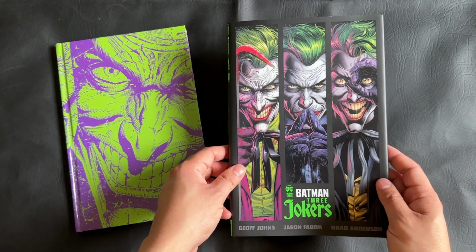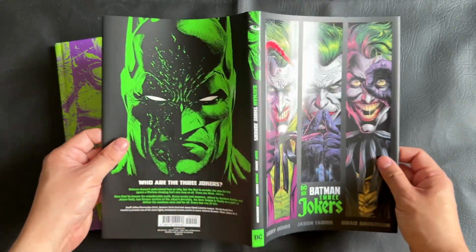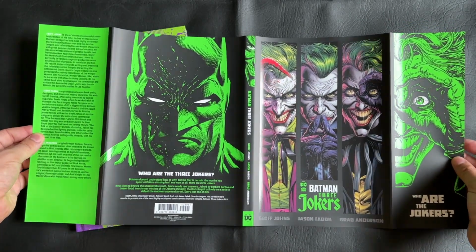Then we'll take a quick look at the binding. It is a glued binding, but at least on my end, it seems to be put together very well. I would have preferred to see sewn, but this is a smaller collection, and so far it looks like it's going to be holding up great.